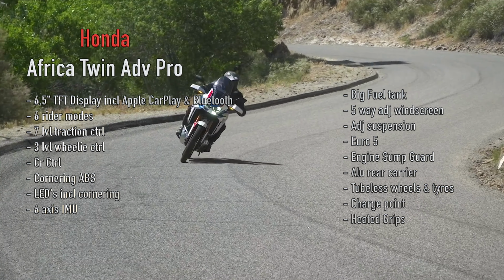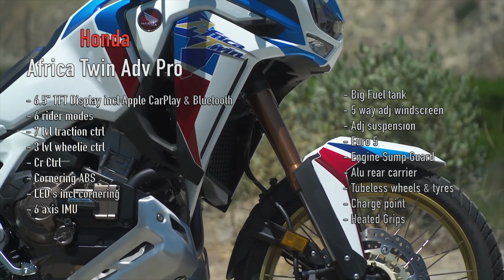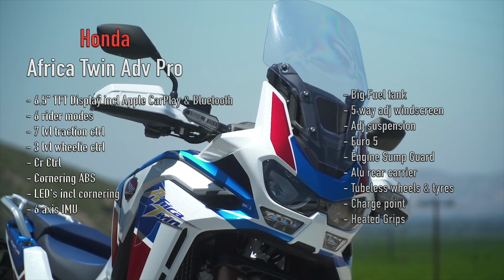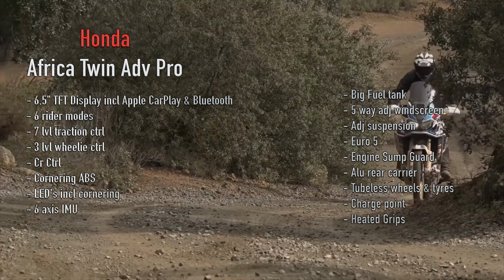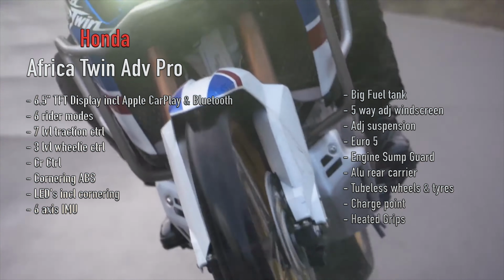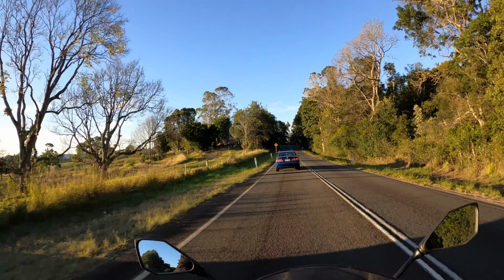7-level traction control, 3-level wheelie control, cruise control, cornering ABS, LED lights including cornering lights that adjust to angle, 6-axis IMU, big fuel tank, electronic suspension on the range-topping version, which adds another 2K on top, which can be adjusted electronically, a tall adjustable windscreen, adjustable seat height, an optional automatic version for 1K extra that also does a great job, adjustable suspension, it's Euro 5 compliant in Australia, has a large engine sump guard, aluminium rear carrier, plus tubeless wheels and tyres. It also has a charge point and heated grips, which are a standard fit. As I said, a very well equipped motorcycle.